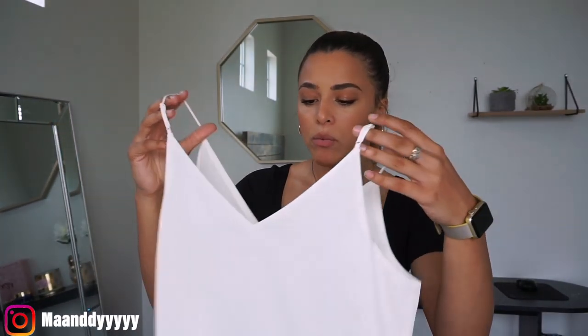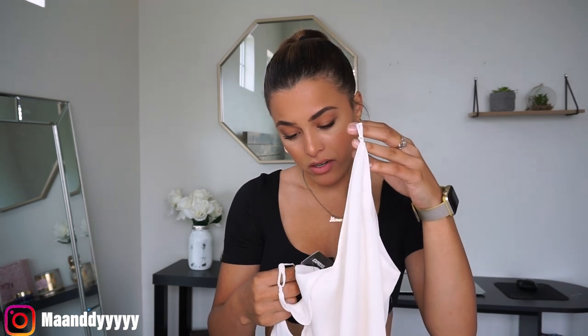Super cute basic. Okay, so for my next basic item, I got this cute little manila, what color is this? Is this manila? I want to say manila, but it's probably not the right one.